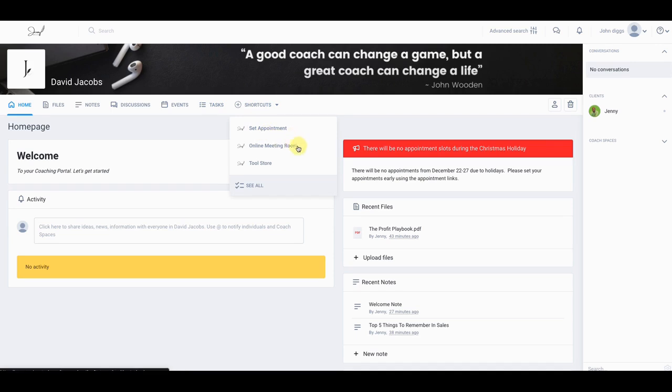Now, what you can also do here is set a notification to show up in all of the dashboards or all the portals. This is just an example I wanted to show you. It says there will be no appointment slots during the Christmas holiday. I wanted you to see that. So every person would see this, and you can make it go down to the actual client portal room level. So you can have it go global, or you can narrow it down to select people.